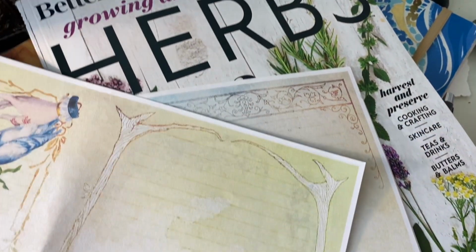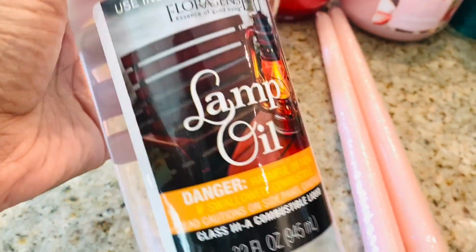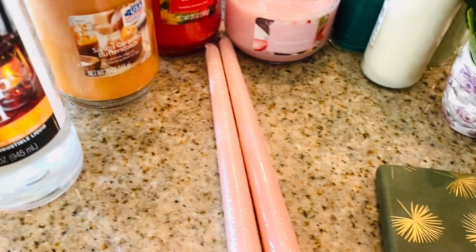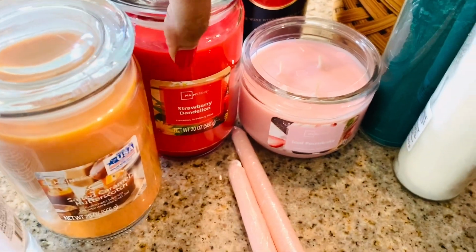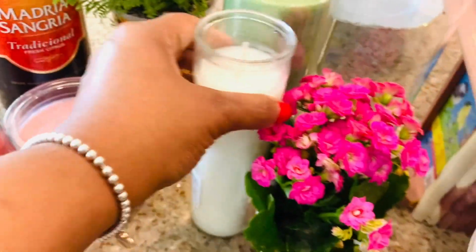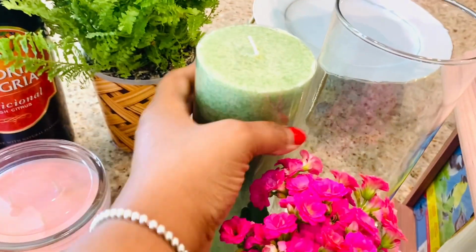And then, I have this witchy haul that you guys are going to see right now. I have some lamp oil, and all this stuff is from Walmart. So we also have the mainstay candles after the lamp oil there, and this is salted caramel. And it smells so good. I love putting that in the kitchen. And then we have a strawberry and pound cake. And we have, of course, just a green candle and a white candle that you can use in spell work.